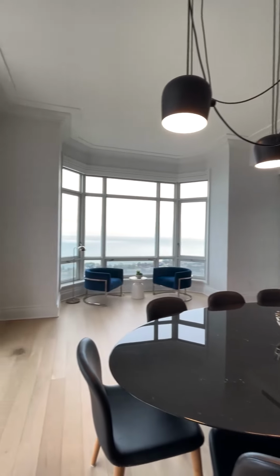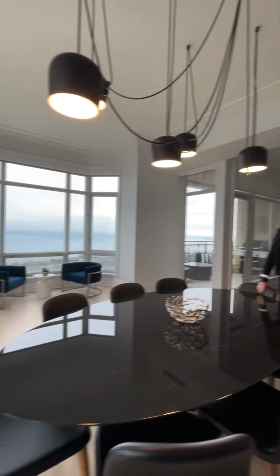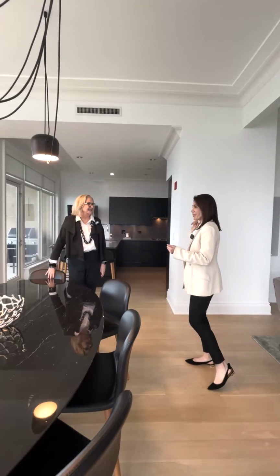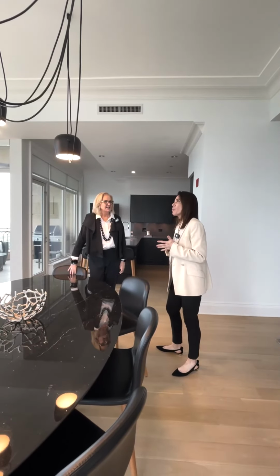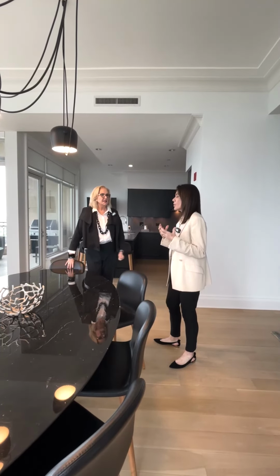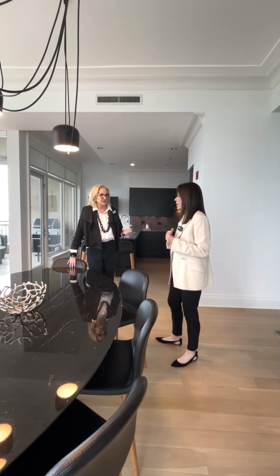11-foot ceilings. So Terry knows everything about this building because she's the person who worked with the developer and she sold it out. So I'm so psyched that we get you to tell us about this building. Tell me the square footage, what is this? This is 3,929 square feet. And then there's an additional 290 square feet of outdoor space.